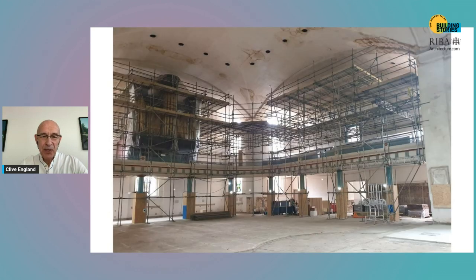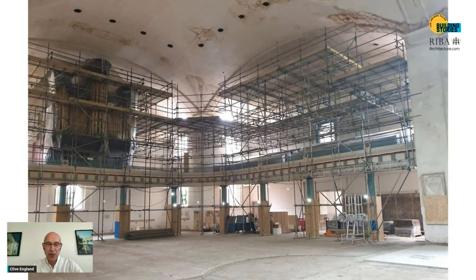But before we got to all that simplicity, there was the dirty business of the building work. So this is just a shot to prove that it wasn't all nice finishes and austerity.